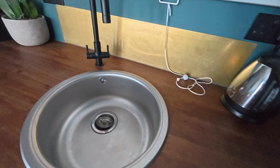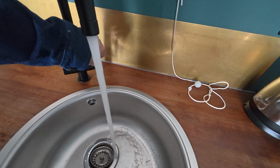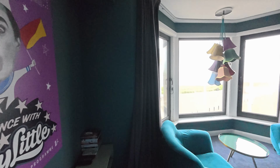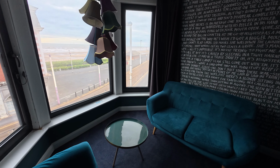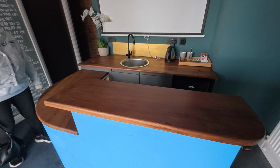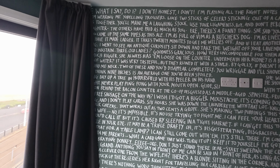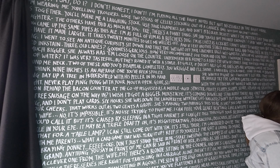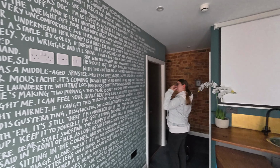And of course, we've got an ensuite that looks like it's working absolutely fine. But yeah, it's a little bit weird coming into an ensuite room for the first time and seeing a couple of couches, a projector, and a mini bar slash kitchen, if you want to call it that. The decor is absolutely on point. It's kind of unique, I may say. It gives it a bit of an artistic freshness.